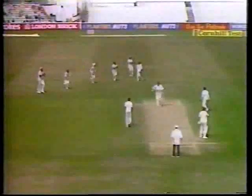That's edged and very safely pouched by Clive Lloyd. So the change pulled off the trick then.